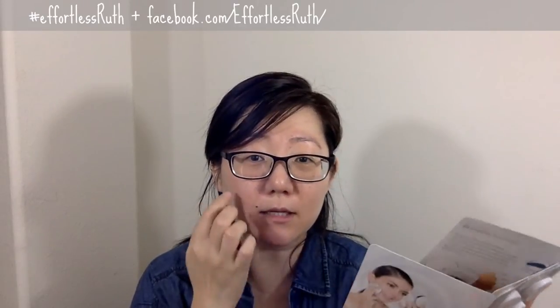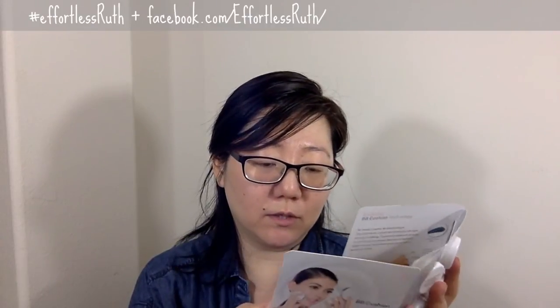And then it says it's easy, so when you put it on, there's no buildup, which I kind of believe. Oh, and the SPF blocks UVA and UVB. UVA is the one that ages you, gives you aging spots. UVB is the one that burns your skin. So I really like this if you like full coverage. I think next time I might be getting this.